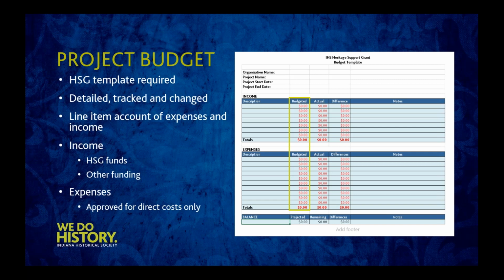Some budgets may change. Sometimes things don't go the way you anticipated, or sometimes they do. Sometimes you might get a sale. Sometimes there might be a weather delay. And we understand that you might have to reallocate funds. If you receive an HSG grant and find yourself in this situation, please talk to your coach. Any changes over 10% of the grant total will require a formal reallocation request. Again, this will be something your coach can help you with down the road.